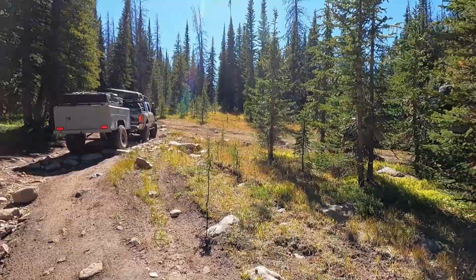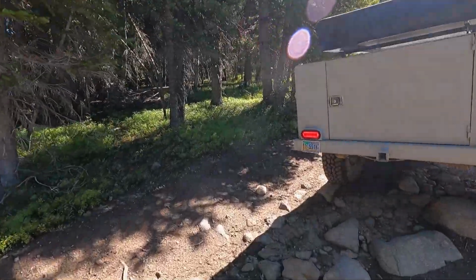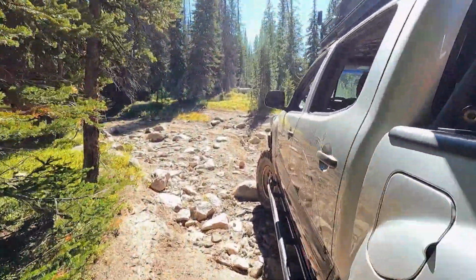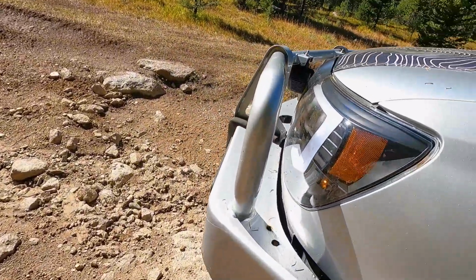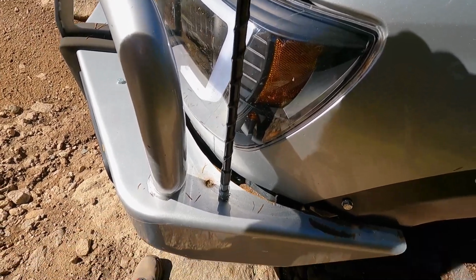First carnage of the trail. It is broken? Yeah, the threads broke off. Let's go take a gander and see. Maybe I could fix it at camp. I mean, I'm still able to talk to John up close. But that's where I had it mounted, I think, right there.